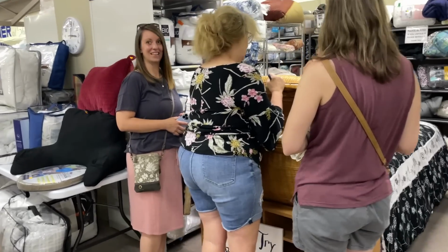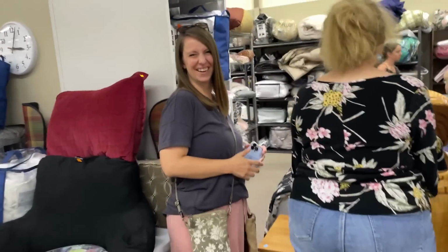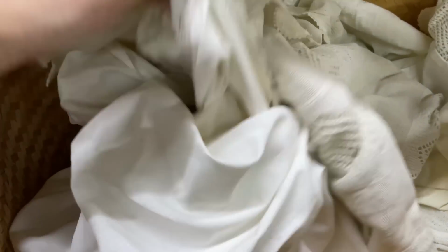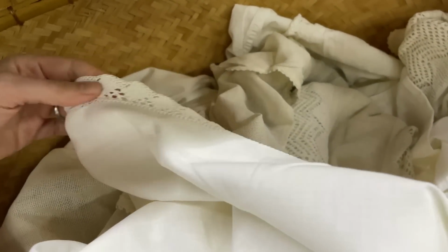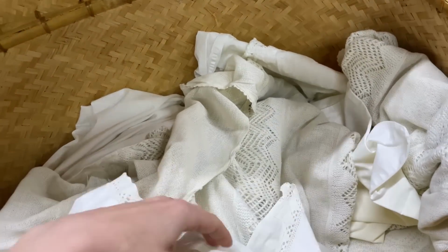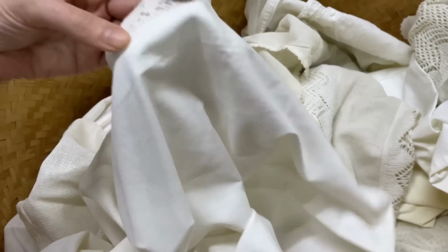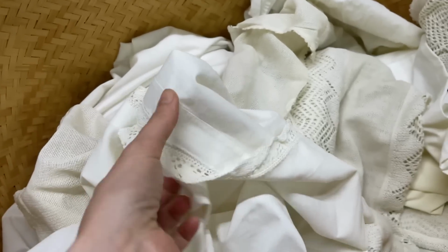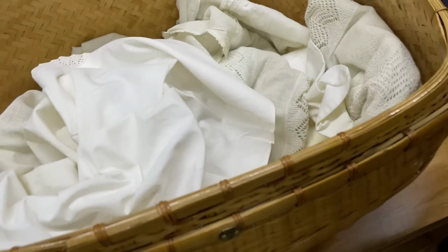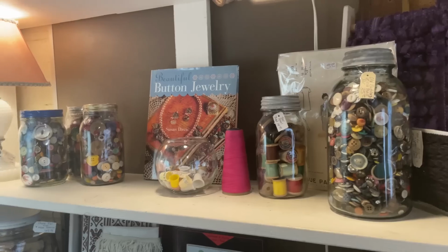So the whole basket with all the linens. Thank you. All right. Just buy the basket. They said you can take whatever you want out of it. They said everything $15. Everything for $15, including the basket. This is probably 100 years old. This is hand stitched. Did you just happen to open the basket? She happened to, and I was like, oh, you're not supposed to just pass. Look at all this.